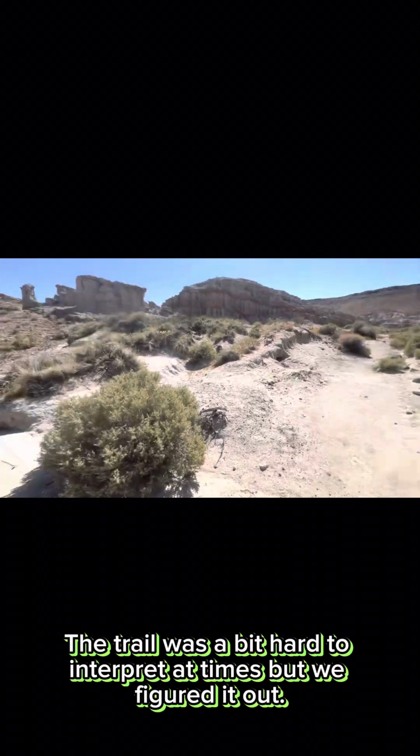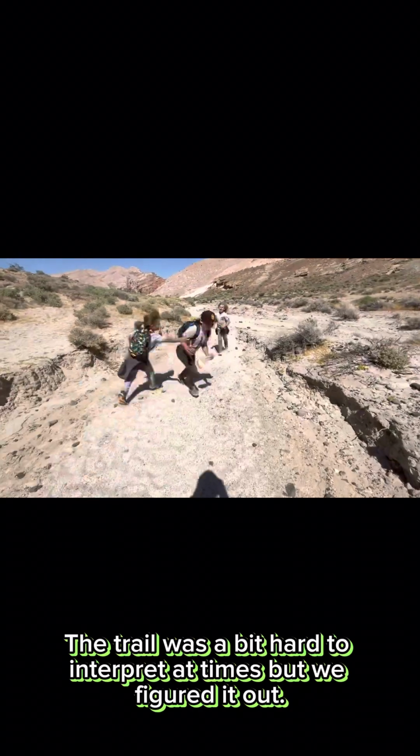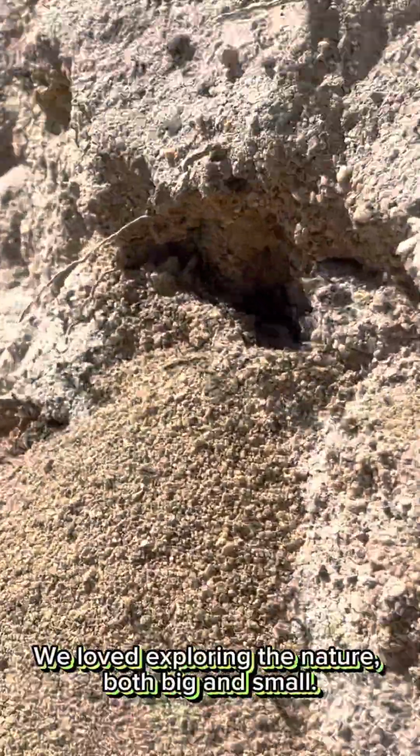The trail was a bit hard to interpret at times, but we figured it out. We loved exploring the nature, both big and small.